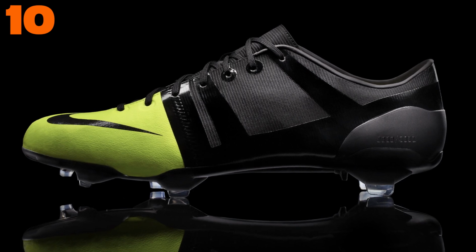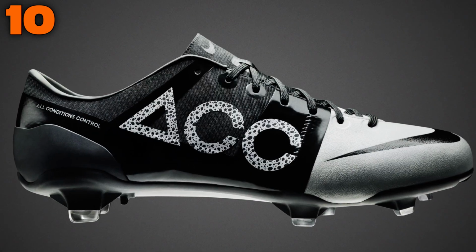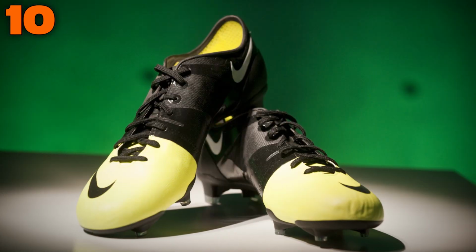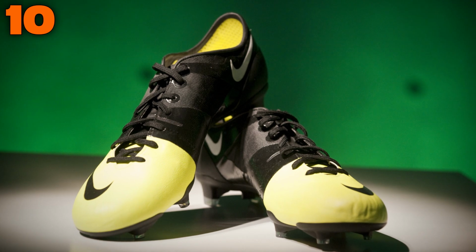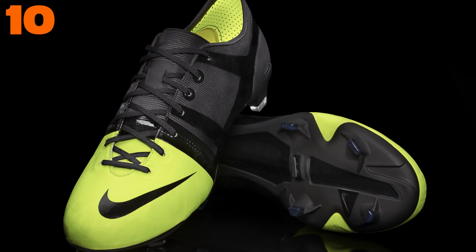At 10 is Nike's environmentally friendly Greenspeed 1 and 2 generations. Both the first and second generations weigh in at a mere 160 grams or 5.6 ounces, making it Nike's lightest ever football boot of all time. The Nike Greenspeed was originally launched back in July 2012, and it combined performance engineering with low environmental impact.